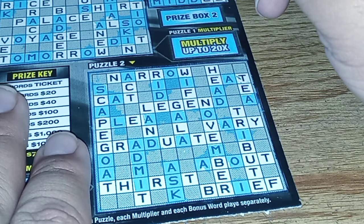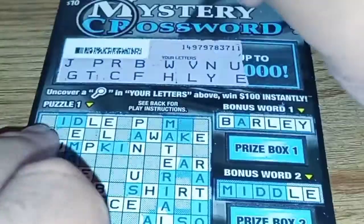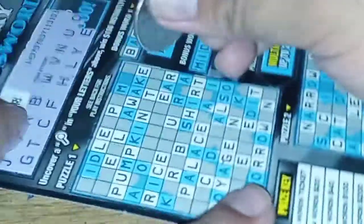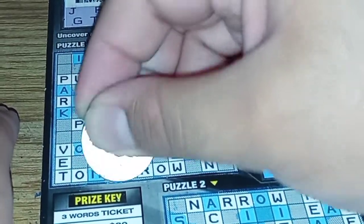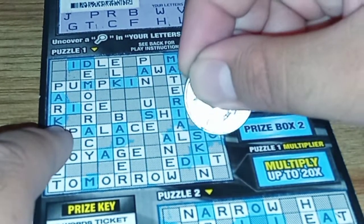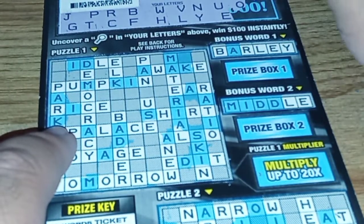But I think that's it for the E's. Okay. Let's see this next letter then. All right, there's an O. Another vowel we need. That's all the O's I'm gonna get.